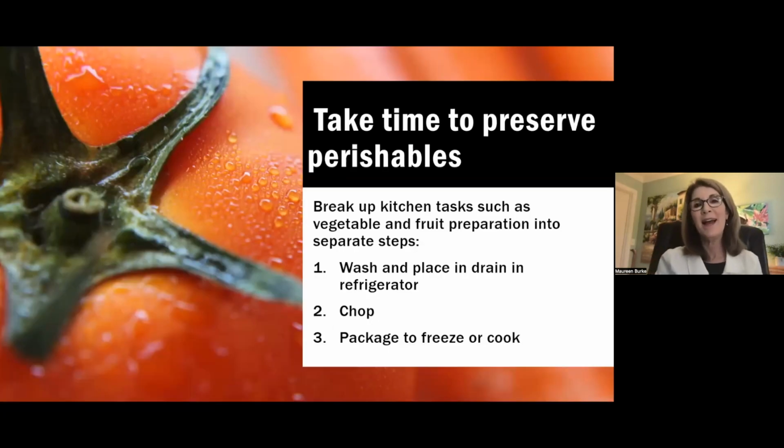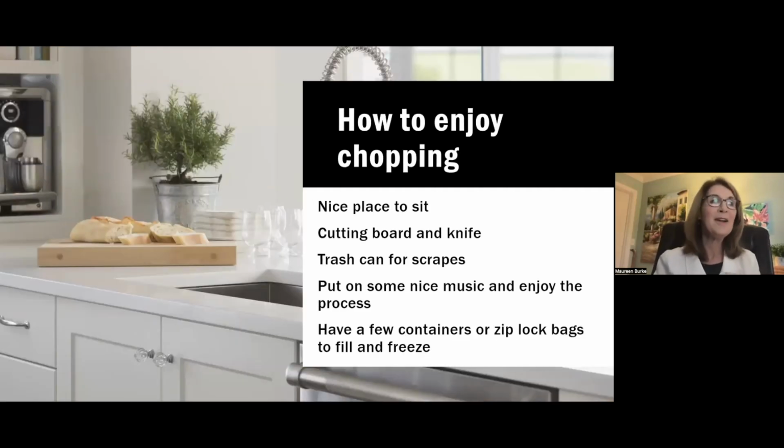So ideally, in an ideal world, we want to take time to get our fruits and vegetables at the store, and then prepare them, sit and chop and wash, place them in a refrigerator, maybe chop them later, and then package and cook them. So we have those fresh vegetables and fruits ready to go. I don't really like chopping myself, so it's just a tedious chore. So what I try to do is find a comfortable place to do it.